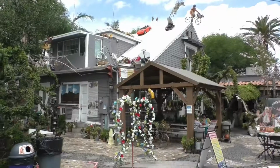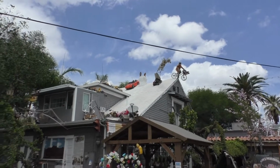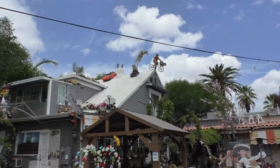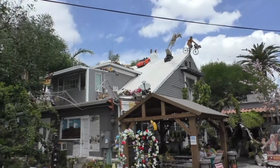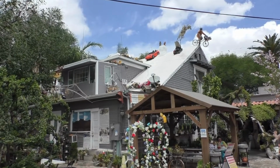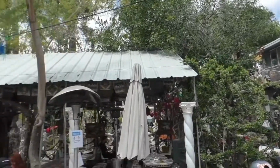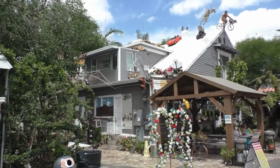I agree. Well, if you look up on the roof, they've got all kinds of stuff up there too. They've got cars, they've got lawnmowers. It looks like they've got ET up there on a bicycle. Okay, this is pretty crazy. There's just so much stuff up here. I can't believe this. Every place I look, I just see more and more. And right now, we're just having fun looking at all the stuff while we're waiting for our food to come.